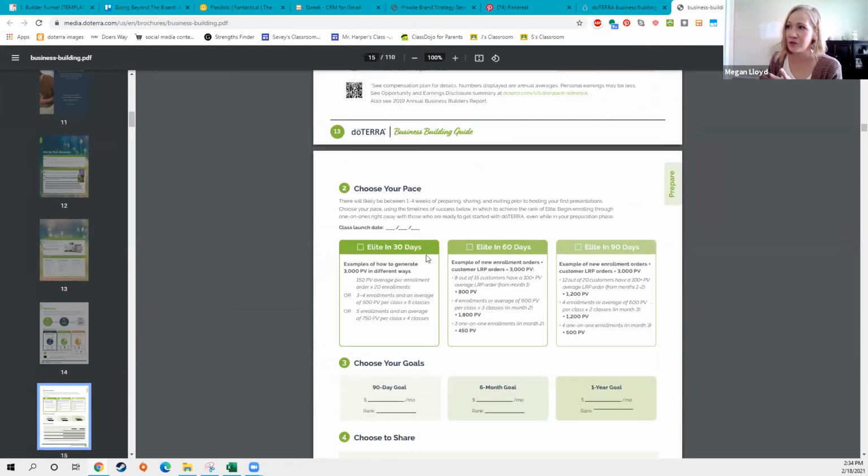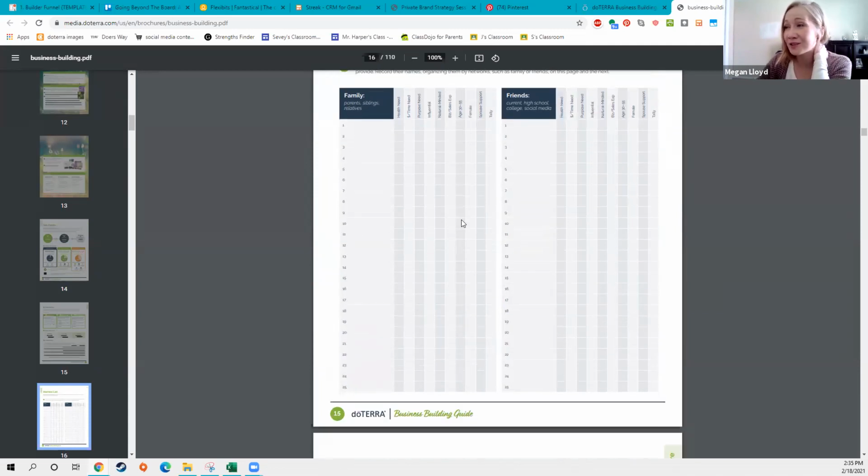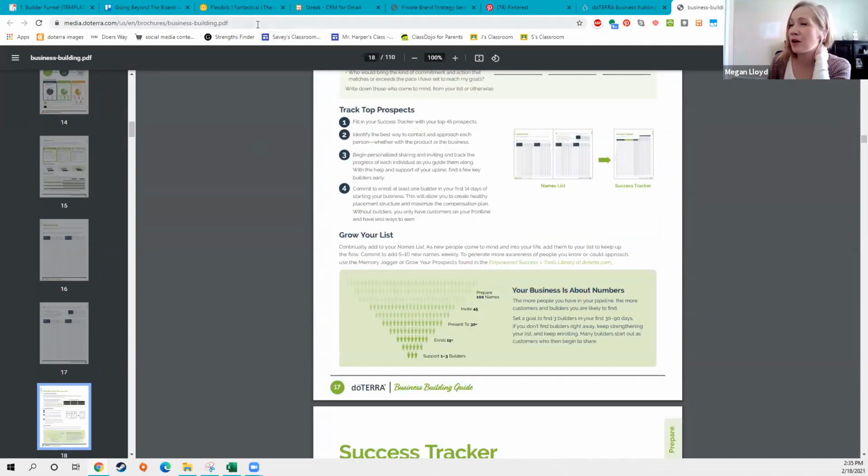And it helps them choose their pace. Like, what do you need to make this sustainable? How quickly do you need to get to elite and start paying for your own oils? Okay, so here's the plan if that's when you need to get it by. Those kinds of things, right? So that they can actually make that strategic plan going forward. They can use their names list here, or they can just put this names list right in the prospect board on Trello, whatever works best for them. So you utilize this. All you have to do is Google doTERRA Business Building Guide, and it will probably be the first thing that pops up.